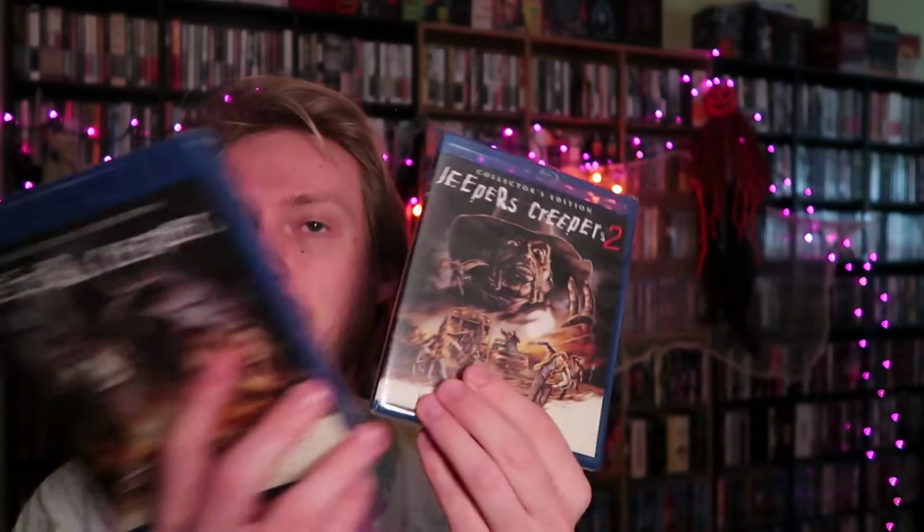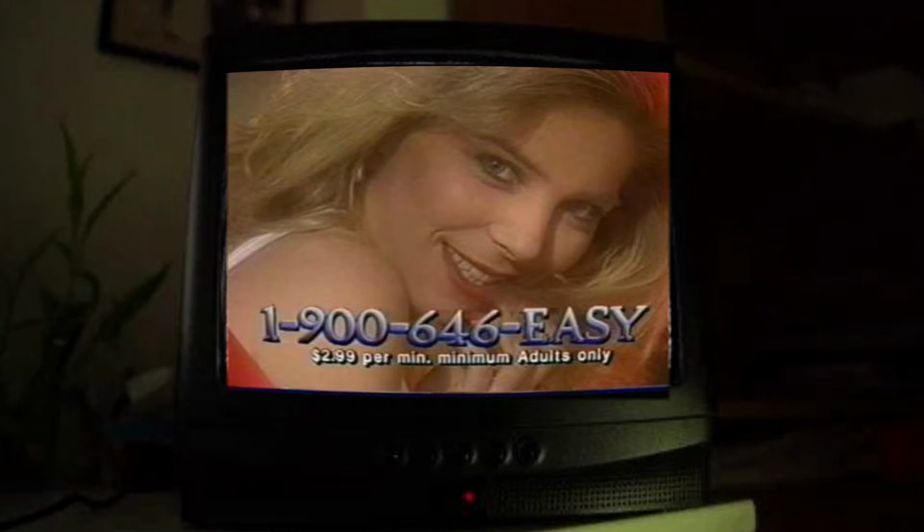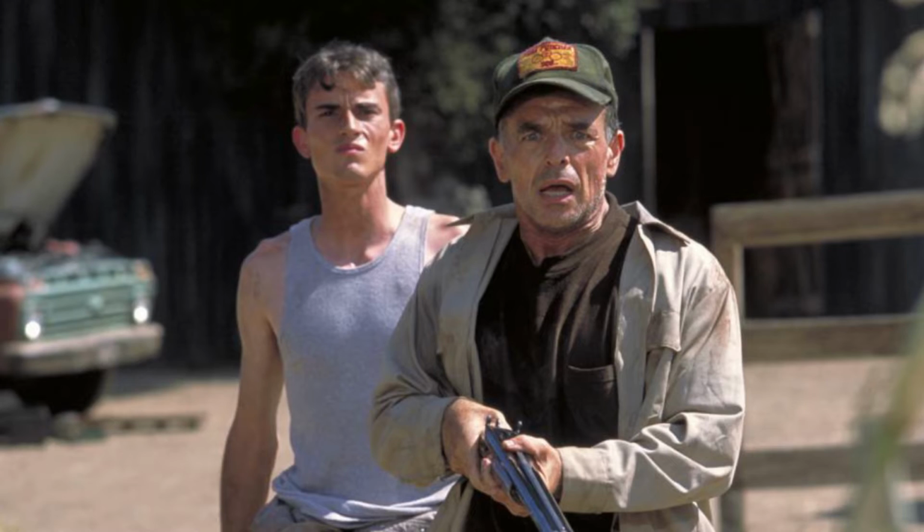Jeepers Creepers 2 and 1. I think both of these are now out of print, sadly. I have only caught pieces of these movies, again, on like cable television, so I've never seen them front to back, but a couple friends of mine really like Jeepers Creepers 2, and Leland Palmer is in it as like a football coach, I think. So yeah, I'm particularly excited for the sequel.